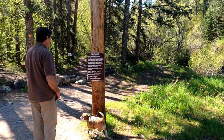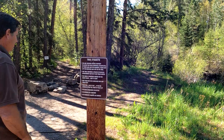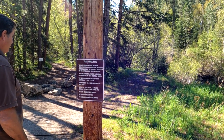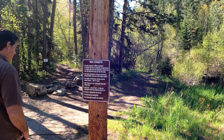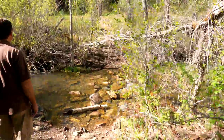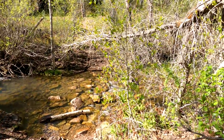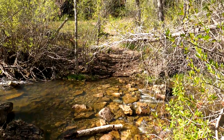To access the Devil's Bathtub, be respectful. This trail traverses a fragile ecological environment. Stay on it and tread lightly. The creek is spawning waters for native trout, and we really don't want to get our feet wet. Do you think you can make it across those rocks? No, but I don't want to.